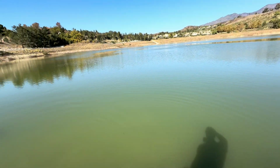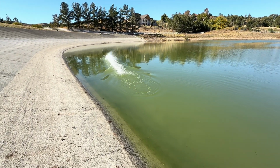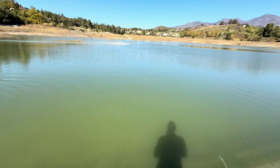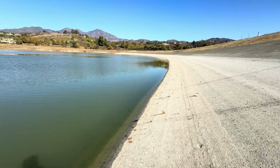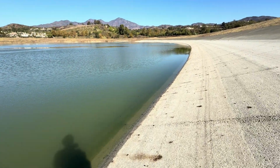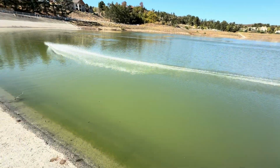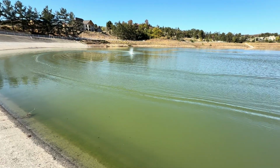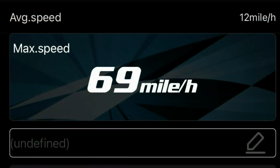I guess I could do the pass going that way. Doesn't really matter, but let's just get right into it and see what she can do in a straightaway. Oh, beautiful. Something about a twin mono in the straights. It's just like a knife through butter. Here we go. Oh, perfect. Okay, I'm going to pull the GPS reading really quick and we'll get back into some laps.